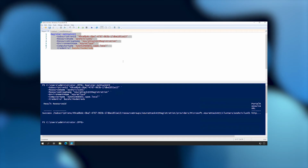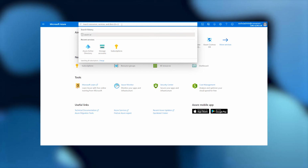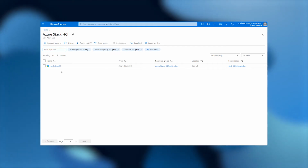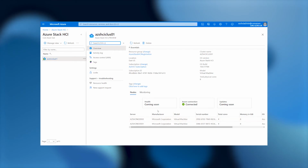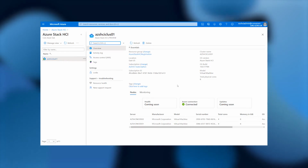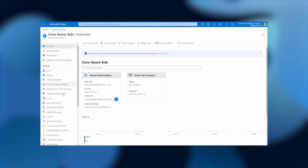So our Azure Stack HCI cluster, if we hop over to the Azure portal now, is registered. So if we go to the Azure Stack HCI resource provider, there it is. There's our cluster. Let's click into that and you'll see the resource group name, you'll see the nodes, you'll see that we're connected to Azure. More health and update management capabilities are coming soon, but right now we can see some useful information about our cluster. And let's go over to Azure AD just for completeness and see what was created there under app registrations.